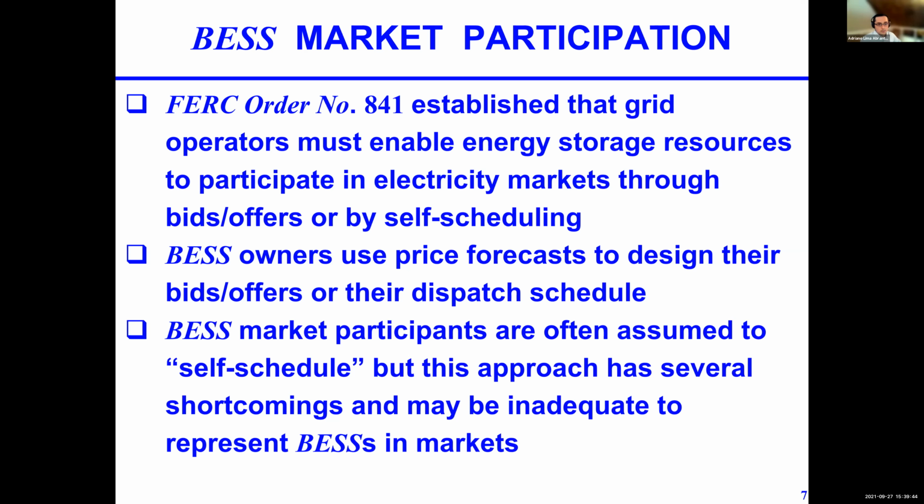So typically, a market participant doesn't have complete awareness of the market. Especially for a battery, which is not a market participant like a generator that has incentives to submit offers based on their marginal cost of operation, the battery is trying to maximize profits based on arbitrage. And so they'll use price forecasts to determine how to bid or how to schedule themselves.